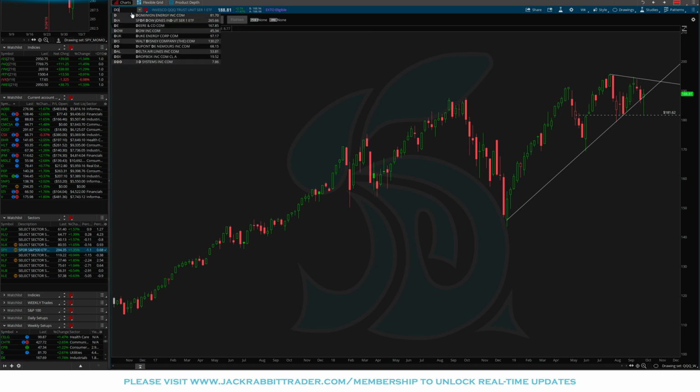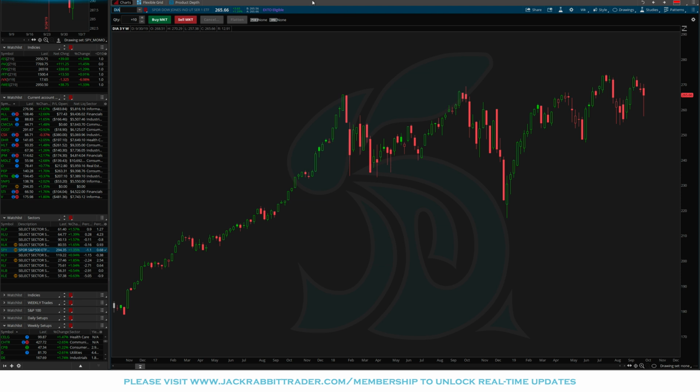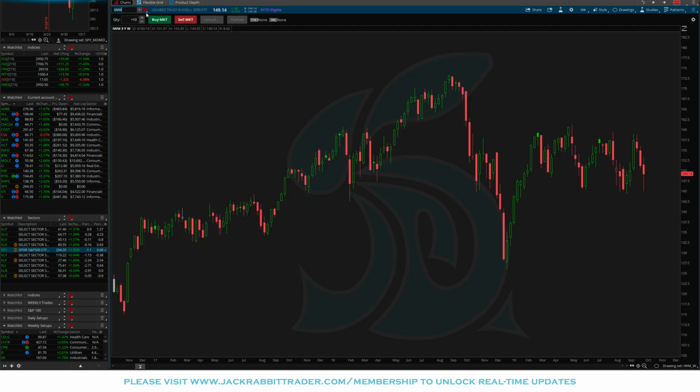The Dow, so the diamonds, DIA, similar situation, still hanging out between the 273.50 and 255 area. It held this uptrend line, which is obviously one of the areas that we want to hold if we want to go higher. Last but not least, the IWM, the Russell, you can see came right down into support 145.36 and is hanging out in this range between 158.50 and 145.36.